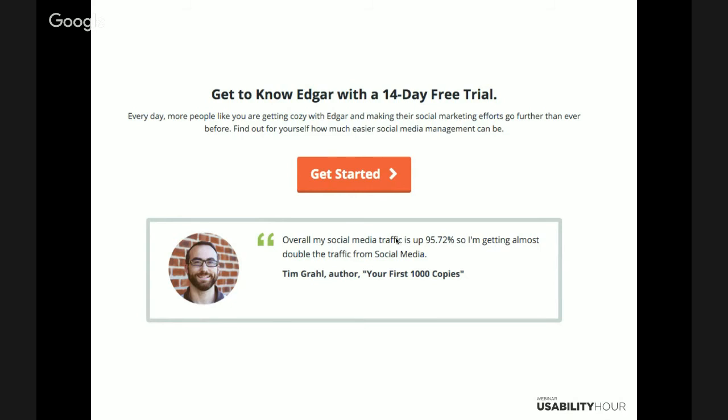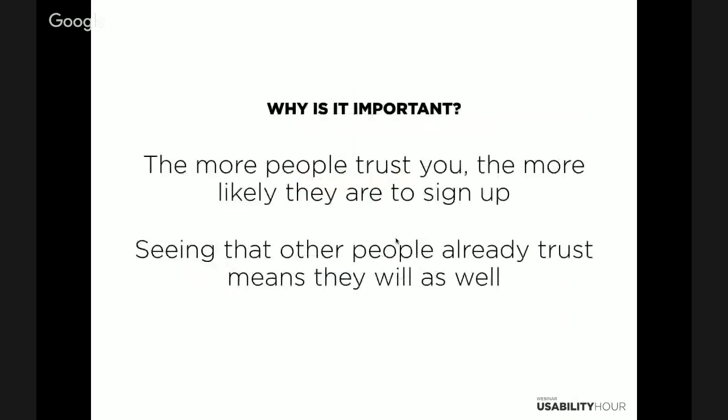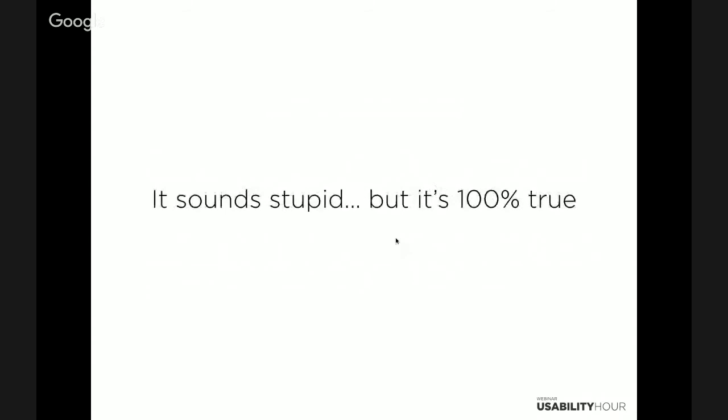Okay, so why is social proof important to your landing page? It's because the more people trust you, the more likely they are to sign up. But the problem is when someone lands on your landing page, they have no idea who you are, and they have no idea if you can be trusted. So seeing that other people have already trusted you and gotten the value out of what you're promising means that they can trust you as well. And this sounds so stupid, but it's 100% true.